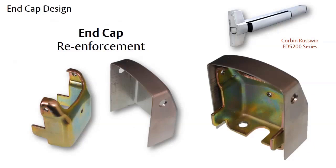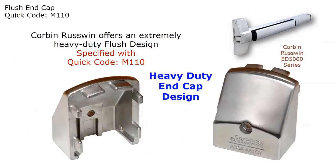If you prefer a flush mount end cap where it meets end to end, which eliminates the catch mark, Corbin Russwin does have that, and it's called their heavy duty end cap design. This is a flush mount end cap, and as you can see here, it's a very heavy duty end cap. This is specified with an M110 code.